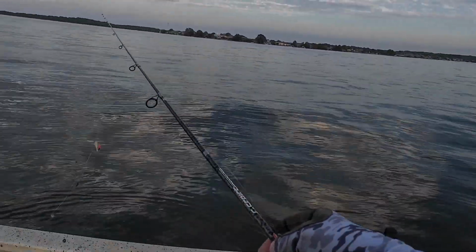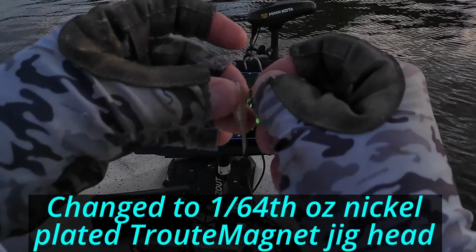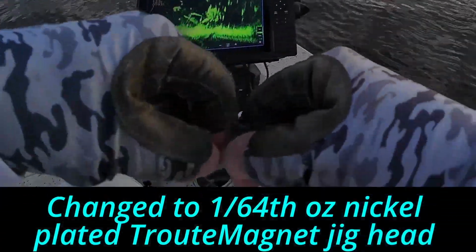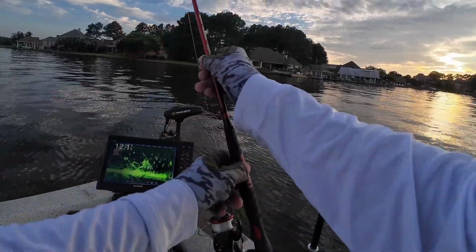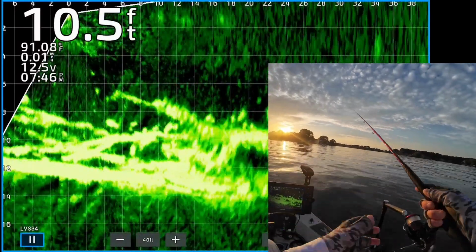Just wrap it around your hand, pull it straight to you, and it'll break right at the jig, right at the knot where you tie your jig to your line. I probably lose at least one jig every hour or two when I'm fishing this kind of heavy brush. It's the price you pay. You got to put your jig where the fish are.